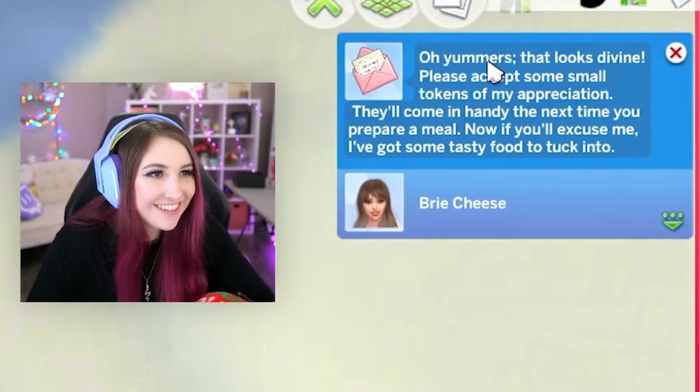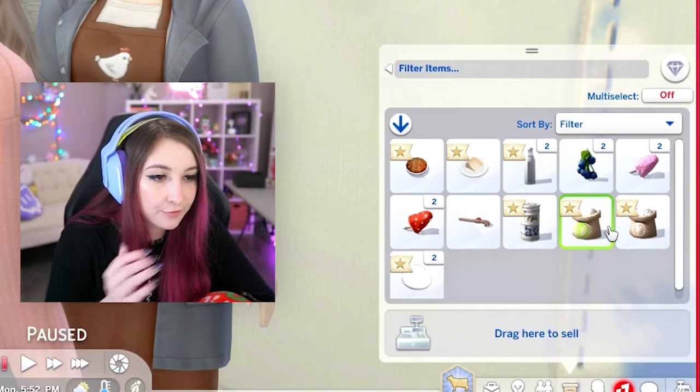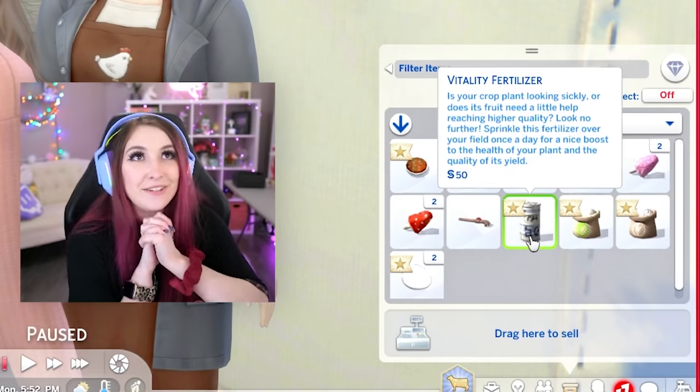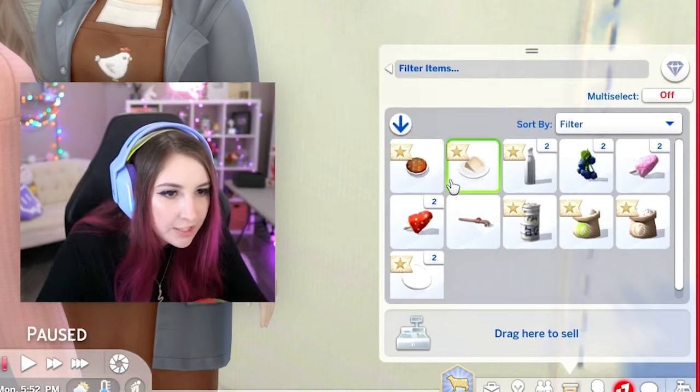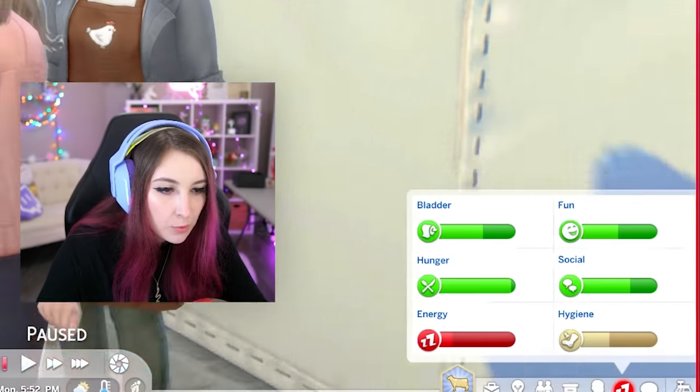Oh, yummers. That looks divine. Ooh, we got another egg, some flour, some sugar. I love that you have to have these ingredients to cook. I just love it. It's so much fun. Oh, pumpkin stew and some cheese. We're having good dinner tonight, even though we're really full.